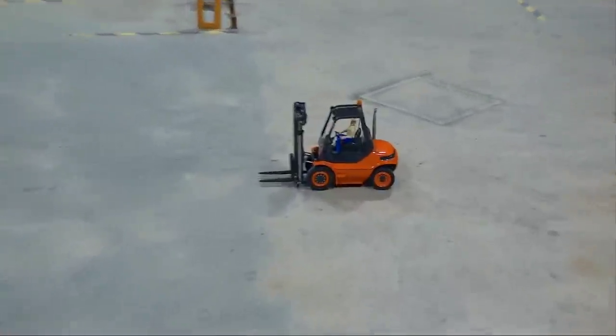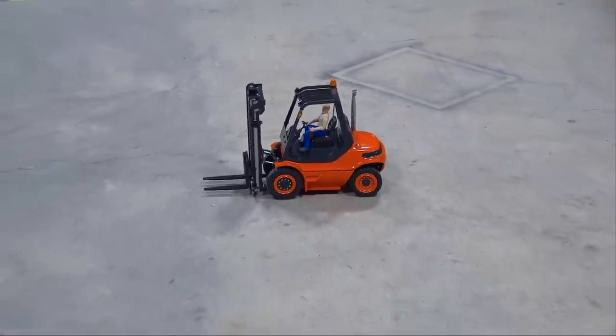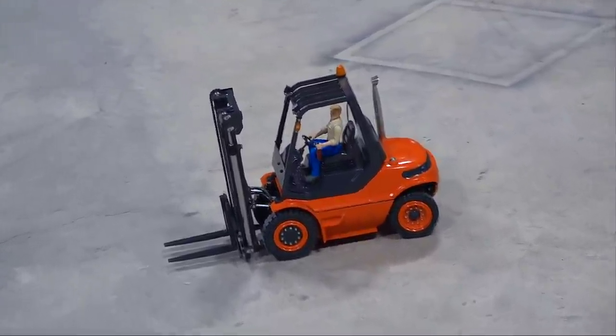This orange Lesu forklift, welcome to the show, everybody. This is a hydraulic forklift. We do have a blue one as well. We have an orange one in the house. Not very fast, is it, gentlemen? No. It's super, super smooth. It's like butter smooth, super slow.